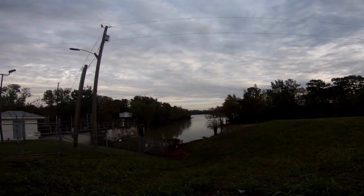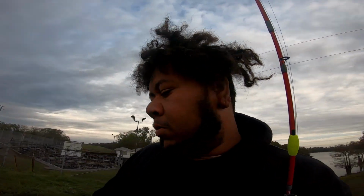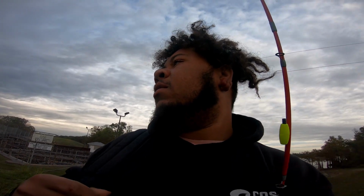A little bit different environment, as y'all see. We're not in salt water. It's fresh water. We're doing some sockeye fishing, which is known as crappie for all the people up north. I don't know what y'all call them, but we call them sockeye. I caught a few yesterday. I brought the camera and caught 7 on camera. I'm gonna end up posting a video.